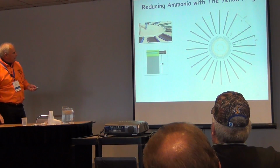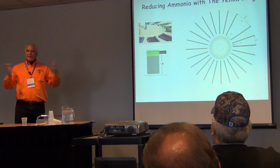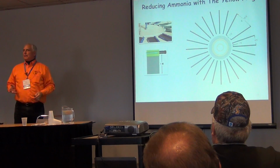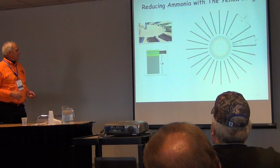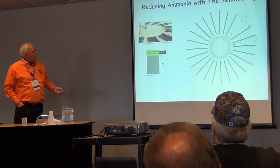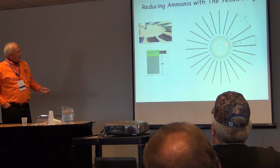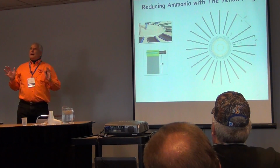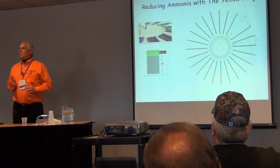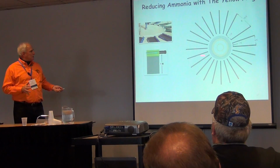Now, then what we do is we take some attached growth surfaces. Attached growth surface, everybody knows that that's how you grow nitrification bacteria. And it's 27 inches long here, it's 2 inches thick, and it's 10 feet long. And we put 23 of these spokes around this yellow frog. And an entire new ecosystem grows up.